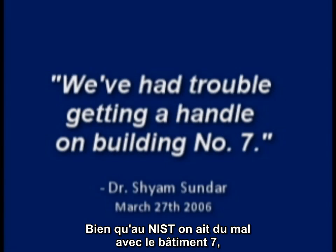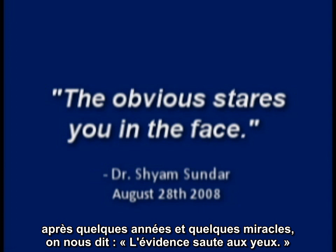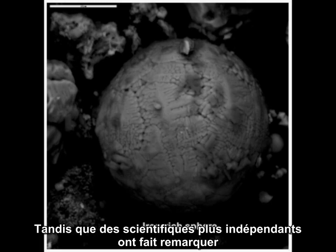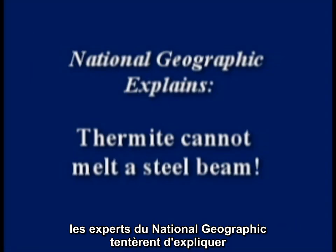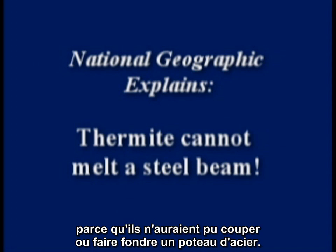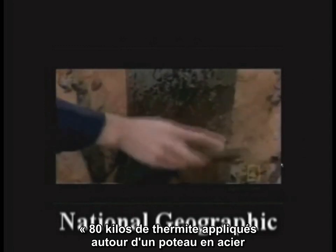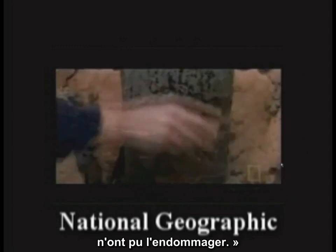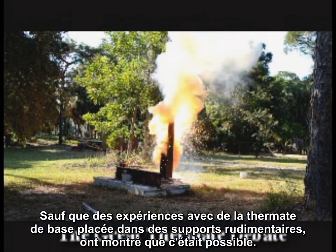So although NIST had trouble getting a handle on building number 7, after many years and a few miracles, they said the obvious stares you in the face. As more independent scientists pointed out that iron microspheres and molten steel could easily be explained by thermitic material, the National Geographic experts tried to explain that thermitic material could not have been used because it won't even cut or melt a steel column. Despite 175 pounds of thermite packed around the steel column, it remained undamaged. Except experiment with basic thermate and crude holders proved it could.